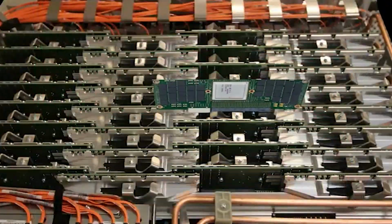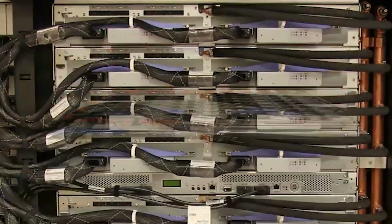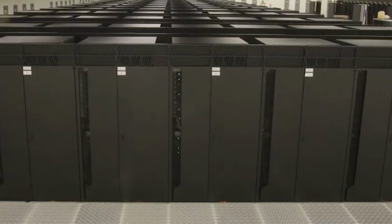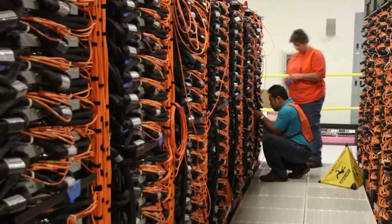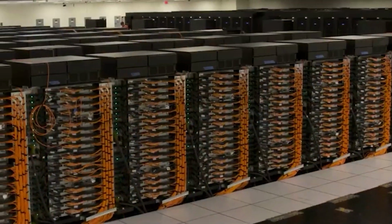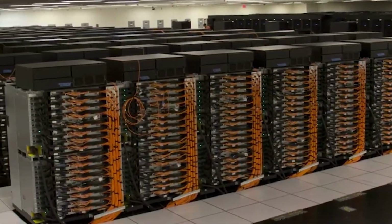Although the machine is primarily used to simulate nuclear bombs, it can also be used for a variety of scientific tasks, including studying climate change and the human genome. It has also demonstrated its great scalability with a 3D simulation of the human heart's electrophysiology.